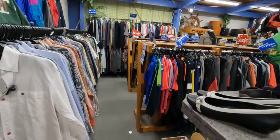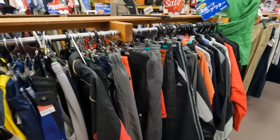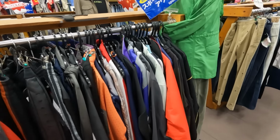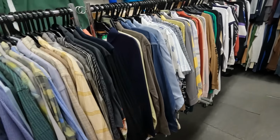Okay, I just grabbed the games that I wanted out of that case right there. I'm still debating on that Sonic and on the Sailor Moon, but in the meantime, I figured we'd come back here and look at the clothing just a little bit. I'm not really going to look for the sweatshirts and bigger, heavier stuff, but maybe some t-shirts or something if I see something that really catches my eye.